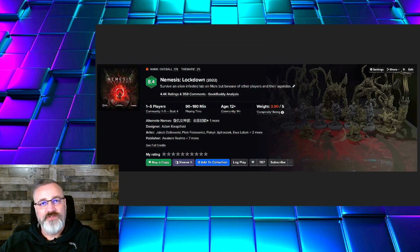Looking at its information over on Board Game Geek, again, another really high rating. It's an 8.4. So if you had a little bit of sticker shock with this game, at least you know you're getting a game that's very highly rated. It's going to be worth the money for you, at least according to all these other people that have rated it. This game can accommodate 1 to 5 players. So again, it's another game that you can play solo.